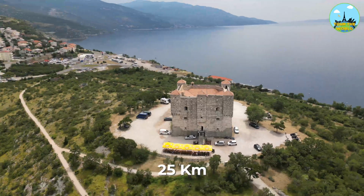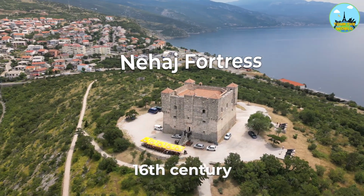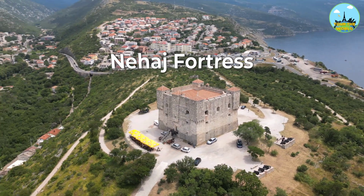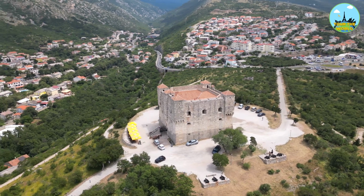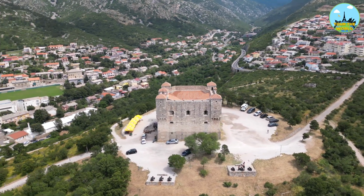Next, we drove 25 kilometers to Nehaj Fortress in Senj. This 16th century fortress, built to defend against Ottoman invaders, stands tall with its impressive Renaissance architecture. Perched on a hill, it offers breathtaking views of Senj and the Adriatic.